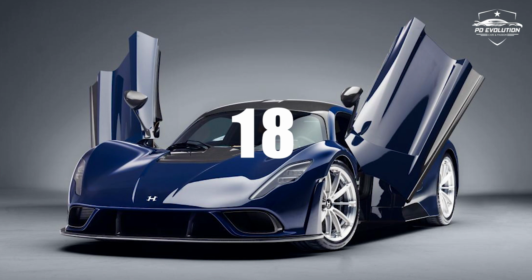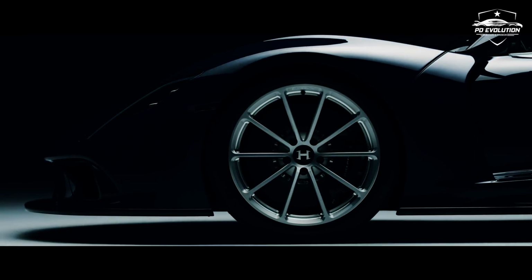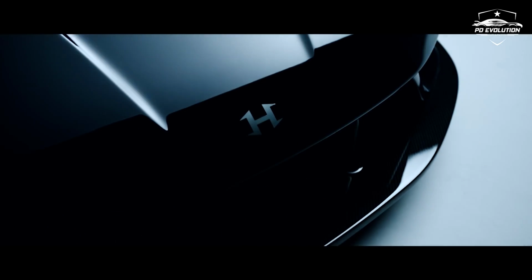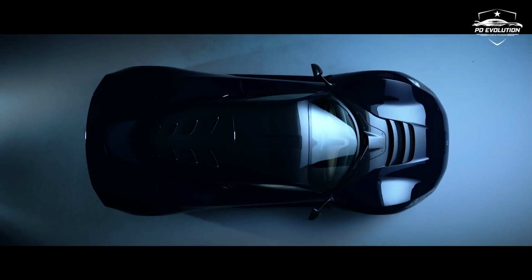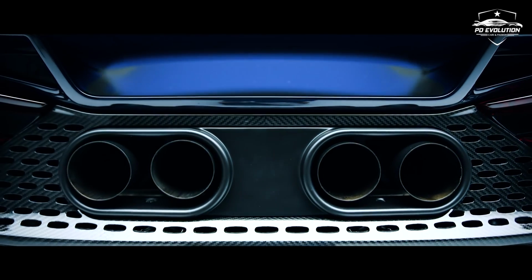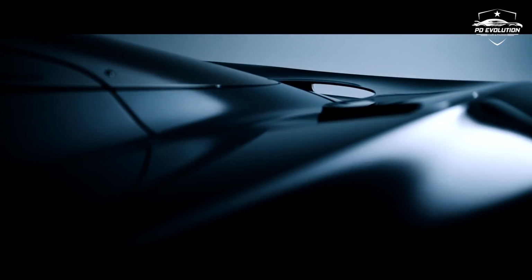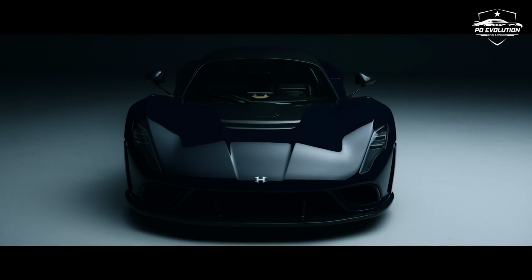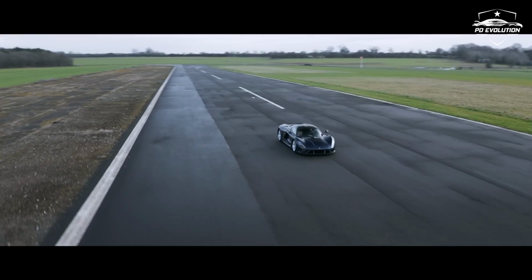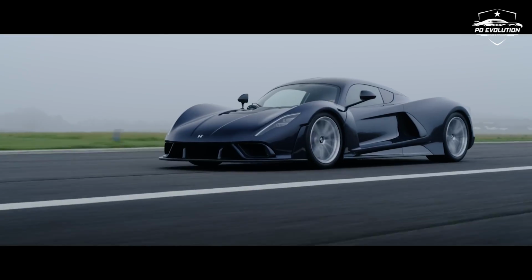Number 18. 2021 Hennessey Venom F5. Price $2.1 million. The Hennessey Venom F5 is the world's most powerful road car with performance capabilities that might seem mind-boggling at first. The engine, nicknamed Fury, is a 6.6-liter twin-turbo V8 developed entirely in-house, rated at 1,817 horsepower and 1,193 pound-feet of torque. Hennessey claims a 0 to 62 mile per hour time of less than 3 seconds and 0 to 124 miles per hour in just 4.7 seconds.